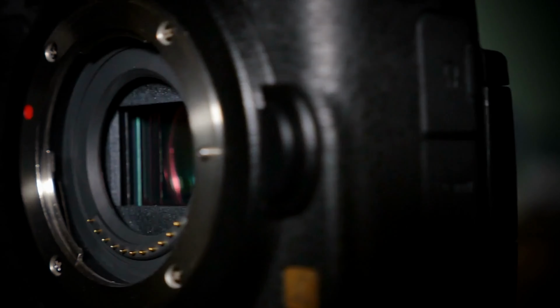Now, if you're somebody who wants to get into real estate or landscape astrophotography, most of the time you're going to be shooting in manual anyway, so you really don't need a camera that has crazy good autofocus. Also, when it comes to cameras, megapixels kind of matter, they kind of don't.